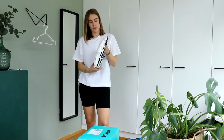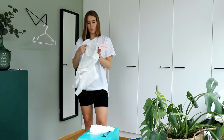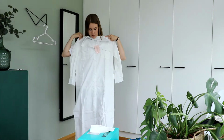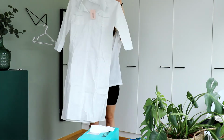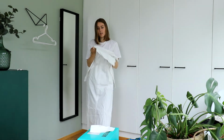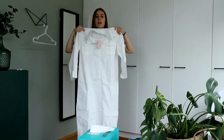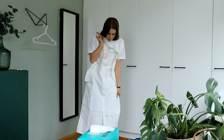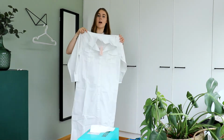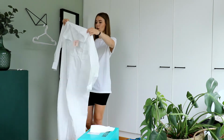Then another thing that I got from Missguided is this long shirt dress. I've been looking for a shirt dress for super long, and I'm super happy that I found one, but I need to try it on if it fits. Here I took, this is also a 36, a UK 8, so hopefully it's nice. And this is really nice and long, so I really like it. But I'm gonna go and iron this before, because otherwise you can't really see how it looks on.